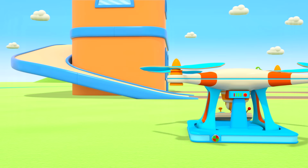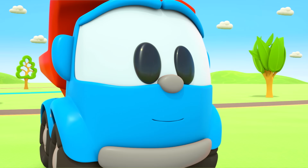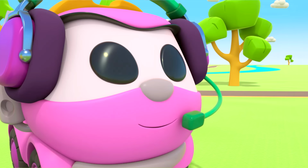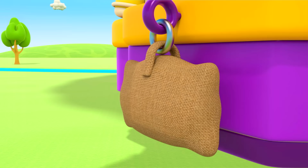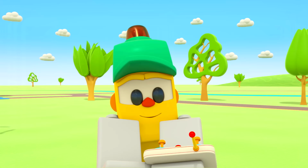Lifty, aren't you going flying? Nuh-uh. Take some photographs. Can I fly instead then? Of course! Hot air balloon swallow! Prepare for takeoff! Scoop released the ballast. The balloon's taking to the sky.